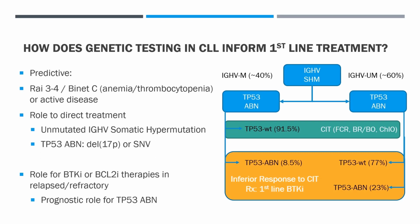Patients with mutated IGHV and with wild-type TP53 are predicted to have an excellent response to chemoimmunotherapy, whereas unmutated IGHV predicts inferior event-free survival and overall survival in response to chemoimmunotherapy. This is largely overcome through treatment with a Bruton tyrosine kinase inhibitor or BCL2 inhibitor. The presence of TP53 abnormalities predicts poor efficacy of chemoimmunotherapy regimens and indicates a relative contraindication to their use, with greatly improved progression-free and overall survival in response to BTK inhibitor or BCL2 inhibitor regimens. Though there still is a higher risk of treatment failure relative to TP53 wild-type cohorts.